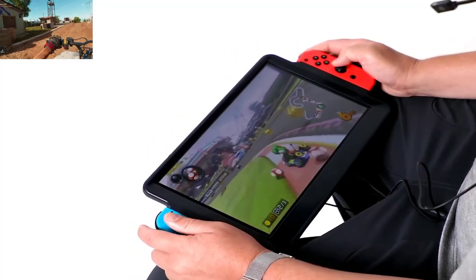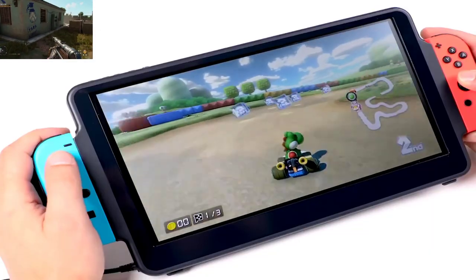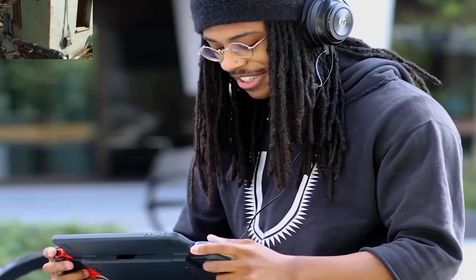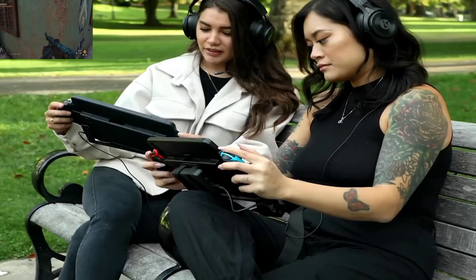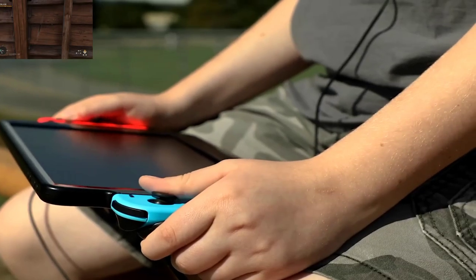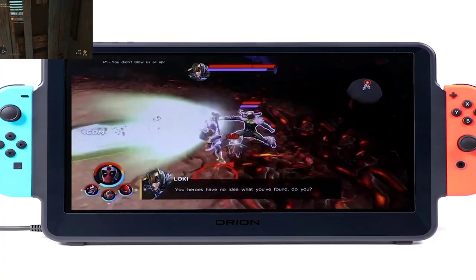Never run out of battery while you game again. While your Nintendo Switch is docked in the back of the Orion, it will continue to charge even while playing when your Orion is plugged in with its USB-C based charging. That's right, you can extend the battery life of your Nintendo Switch while Orion gets powered via the portable battery connection. Orion truly is the ideal Nintendo Switch companion.